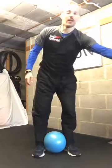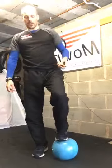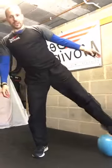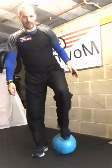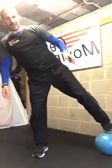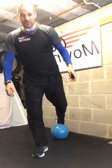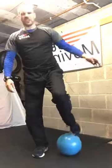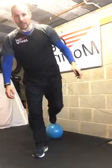Are we ready? Right leg, 3, 2, 1, off we go. Again, rolling out, 12 o'clock and back, 3 o'clock and back, 6 o'clock and back. And again, good foot control, good balance. That centre of gravity is moving around. This is pretty damn tricky, so give it your best shot if you can. I'll finish this one off. Over to 3 and back to 6.